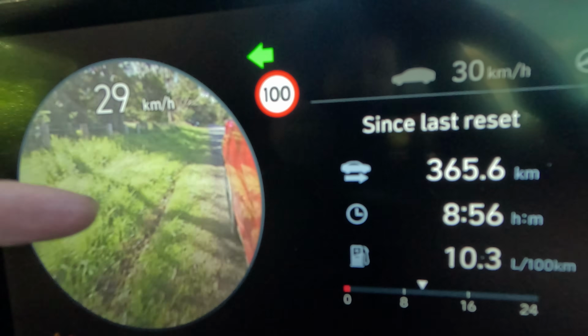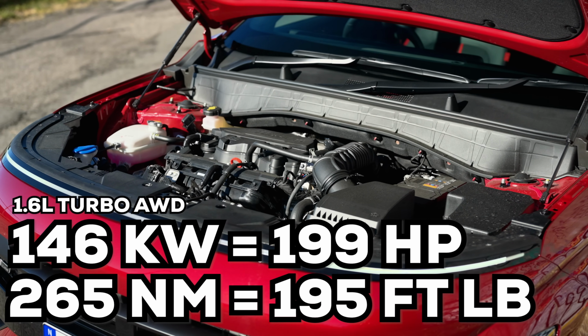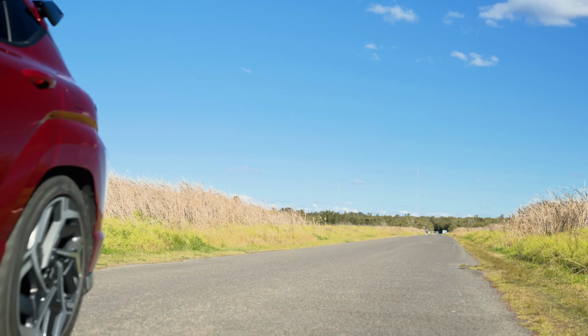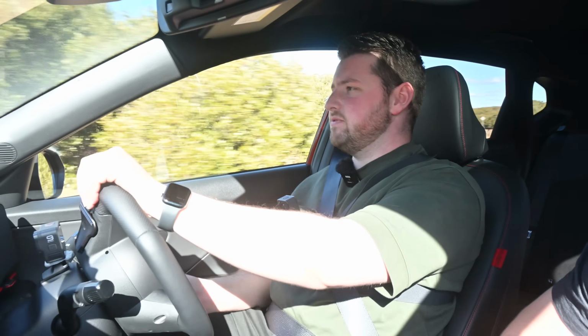You know what the best thing about this 1.6 litre turbo is now? What is it? Let's drop a gear using the torque converter, 8-speed. So much better. It's genuinely impressive. Let me put the car into sport mode. I'm gonna drop down some gears.